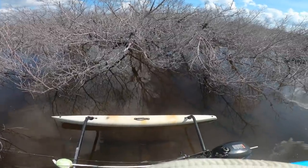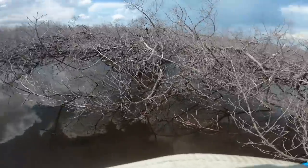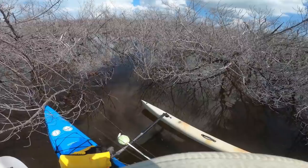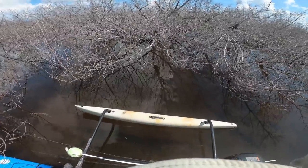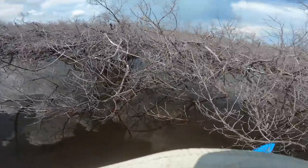So that really kind of, snappers. But so that really limits things. Plus there's really not a lot of structure because these are all dead. So it's not going to attract a ton of other life. So it is kind of barren, but good to know.